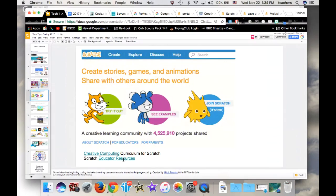Also, Scratch obviously has educator resources. There are tutorials and many things that you can look at.